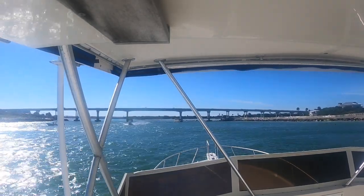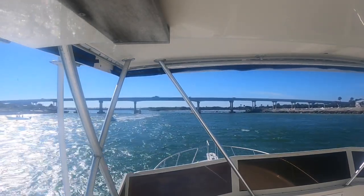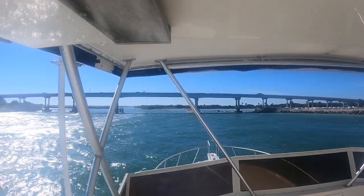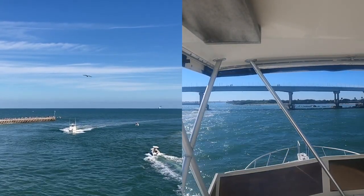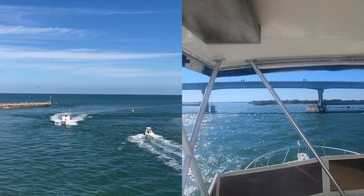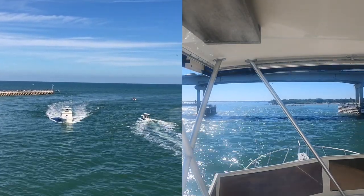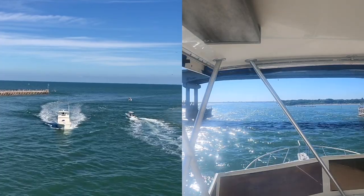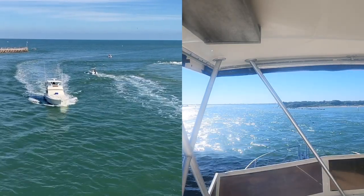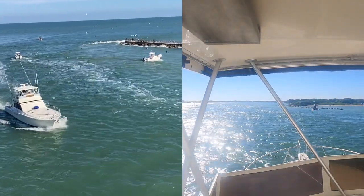Navigating an inlet, especially for the first time, and especially when it's one like Sebastian Inlet, takes a lot of focus. And Mike was a true professional getting through here. As you can see, the current was ripping. My parents are up on the bridge, so I was waving to them, and they were welcoming us to Sebastian and taking some pictures, which was really cool. But we did make it through the inlet and under the bridge with plenty of clearance, and we were happy to get out of the current and to successfully navigate that for the first time.